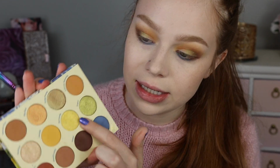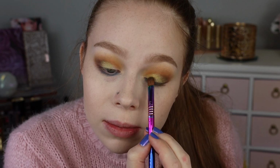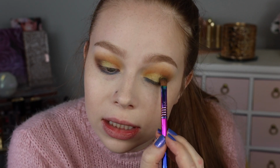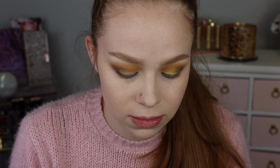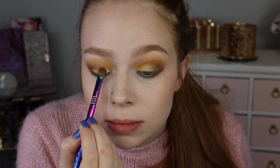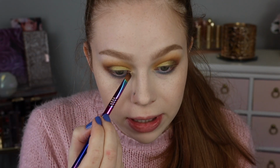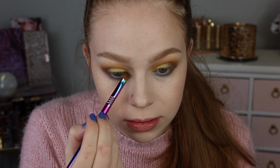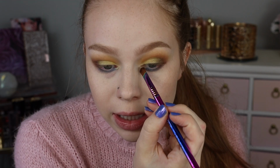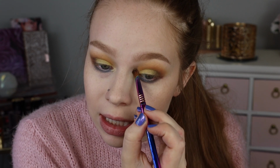All right, now I'm going to go ahead and take Serenade and use that on the inner half of my lid. Just kind of putting it down and then blending it into the green. I feel like these shimmers are picking up so well. All right, lastly, I'm just gonna go ahead and grab the shade Touring and pop that on my inner corner. Why am I shook right now? Like, I was fully expecting to do this video and just be like, yeah, this palette is so boring. It might not be. It might not be.